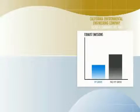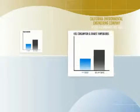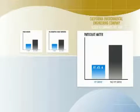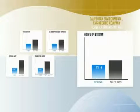California Environmental Engineering Company tested a Cummins NTC 400 and found results showed lower amounts of exhaust emissions and measurable reductions in fuel consumption and exhaust temperatures. Particulate matter was reduced by 81.4% and unburned hydrocarbons by 74.5%. Oxides of nitrogen were reduced by more than 11%.